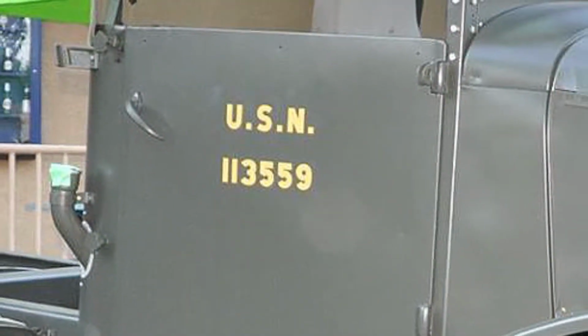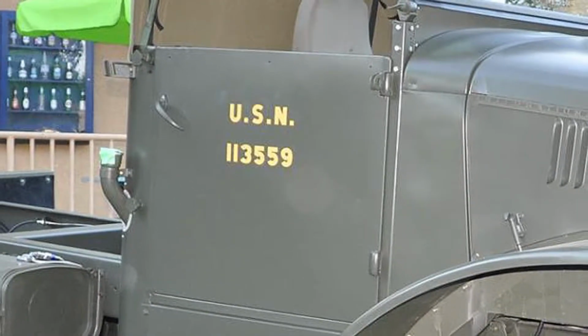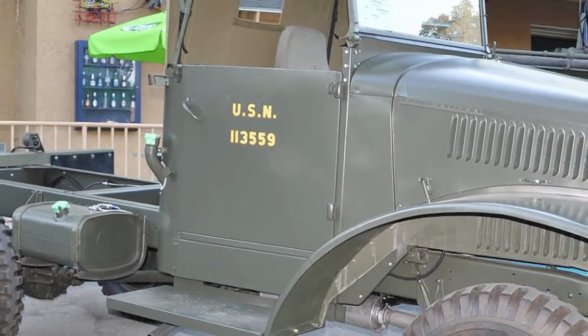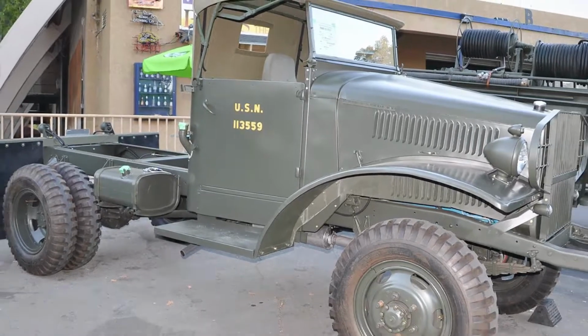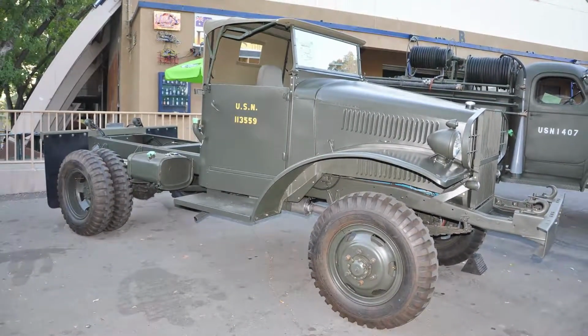And I've had it about 14 years. I pulled it out of a field in the Sierra foothills of California, and I've been working on it about 13 years, and have gone all the way down to the frame and brought it back up, and it's now running under its own power. Rebuilt the engine, transmission, transfer case, differentials, completely repainted everything, did a lot of rust repair, and I'm now ready to start working on the fire apparatus portion of it.